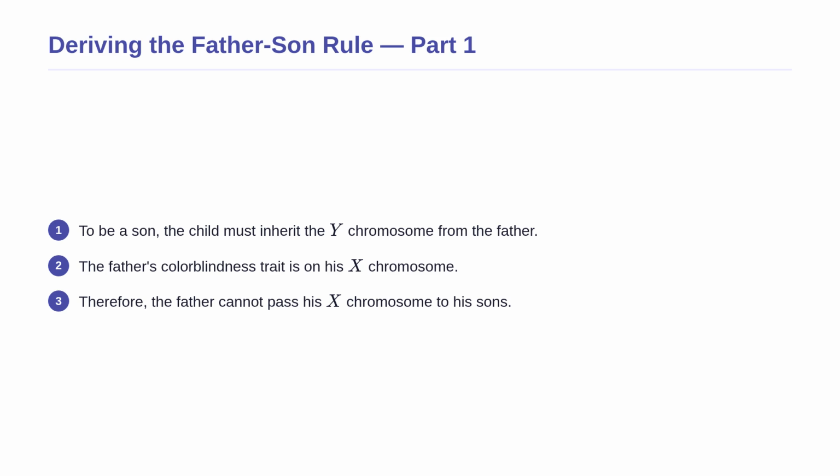The father's colorblindness trait, however, is physically located on his X chromosome. Because the father is giving his Y chromosome to create the son, he is mathematically and biologically excluded from passing his X chromosome to that same child. This step is crucial because it isolates the source of the son's X chromosome entirely to the mother.